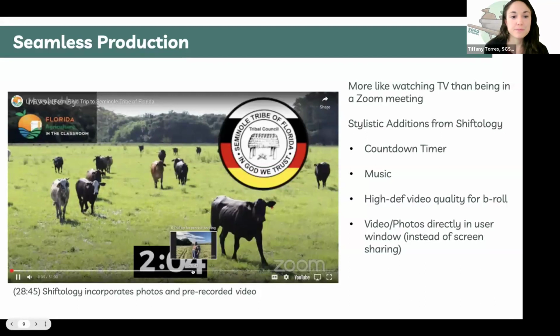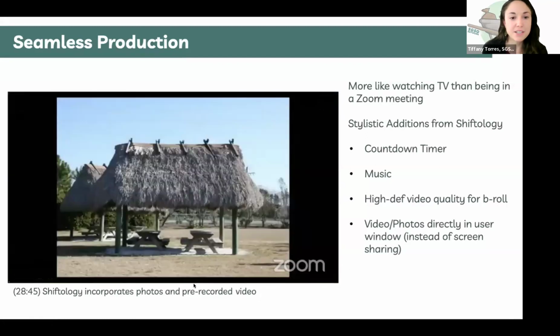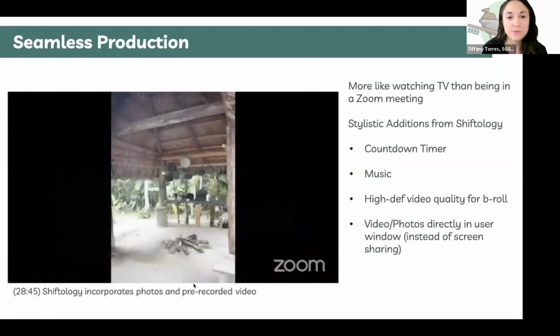So as you can see there's the countdown timer. We have our farmer in the field, and they were just asked a question, so they're answering that now.